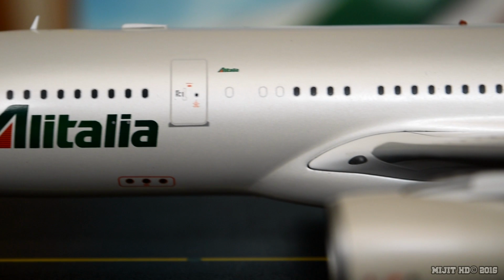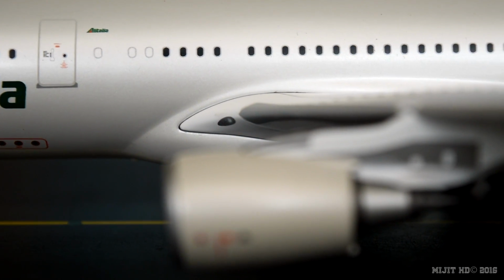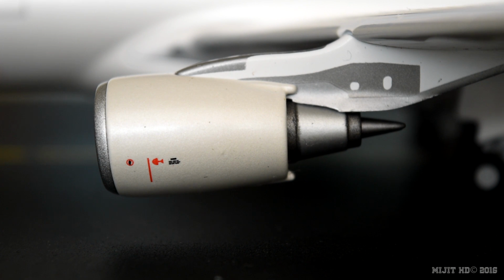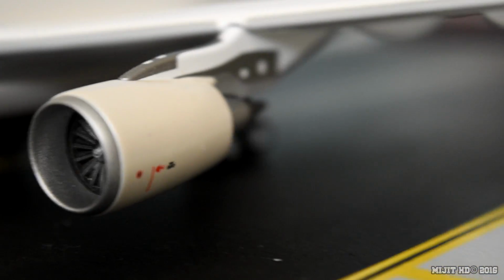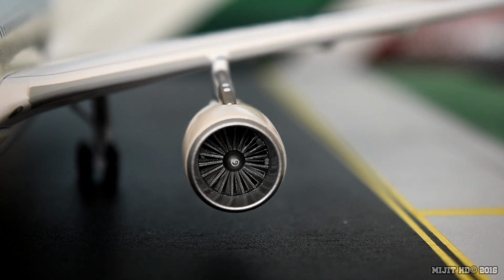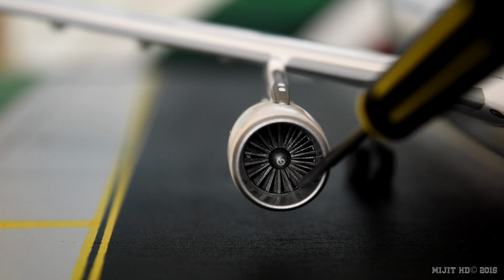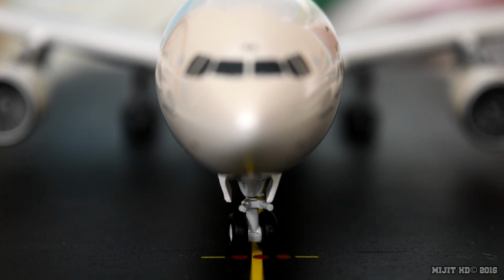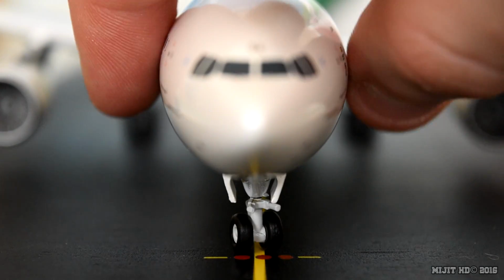And then we have another Alitalia logo. We have the inboard landing light. Then we have the very good looking General Electric CF6-80E1 A4B engine. And it spins, which is good. And so does this one. Alright. And at the nose, we have part of the registration on the top of the cockpit, as I mentioned before. And then the gears, we have landing lights there as well, which is good.